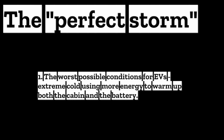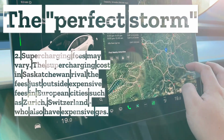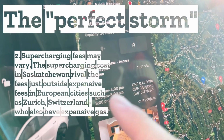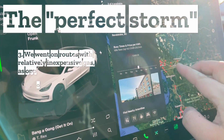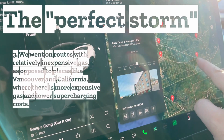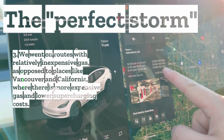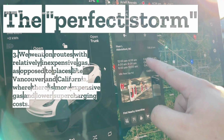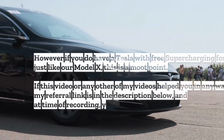Indeed, it was the perfect storm. It was the worst possible conditions for our electric vehicle. In addition, we had the most expensive supercharging possible in North America. And lastly, we went on routes with relatively inexpensive gas as opposed to places like Vancouver or California where gas is expensive and supercharging is cheap. However, if you have a Tesla with free supercharging for life just like our Model X, this is a moot point.